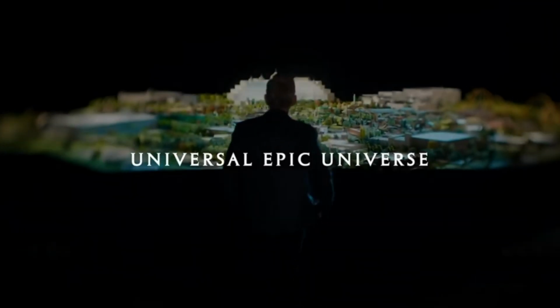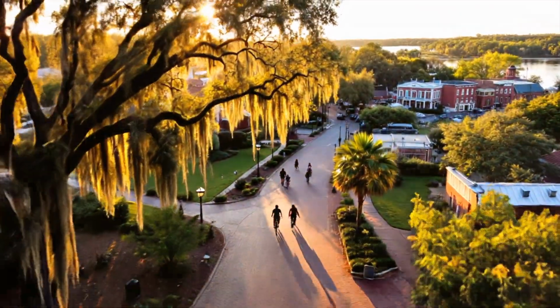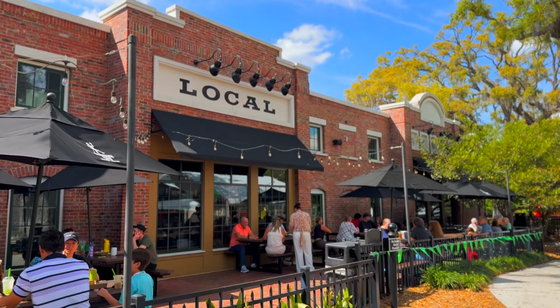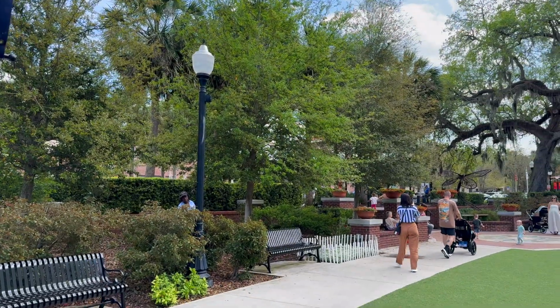You want to live near Disney or Epic Universe, but not next door to 10,000 tourists and traffic every day, right? Here's what the smart families are doing. They're moving to Winter Garden. It's got the schools, the trails, the downtown life, and it's just far enough from the chaos to actually feel like home. Let's explore the pros and cons and why Winter Garden is perfect for families.